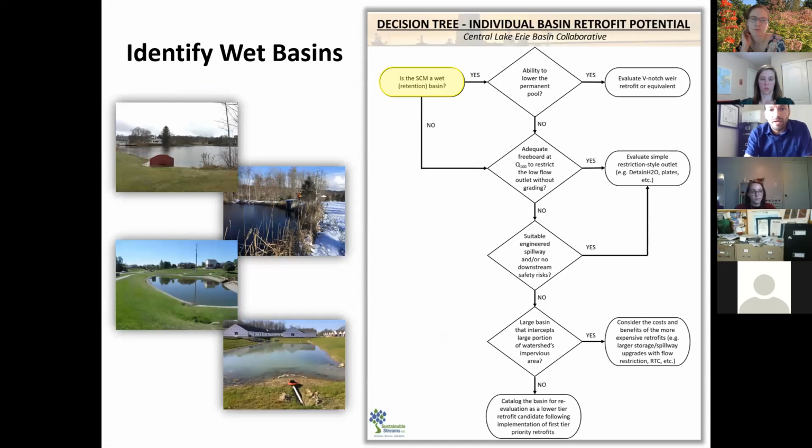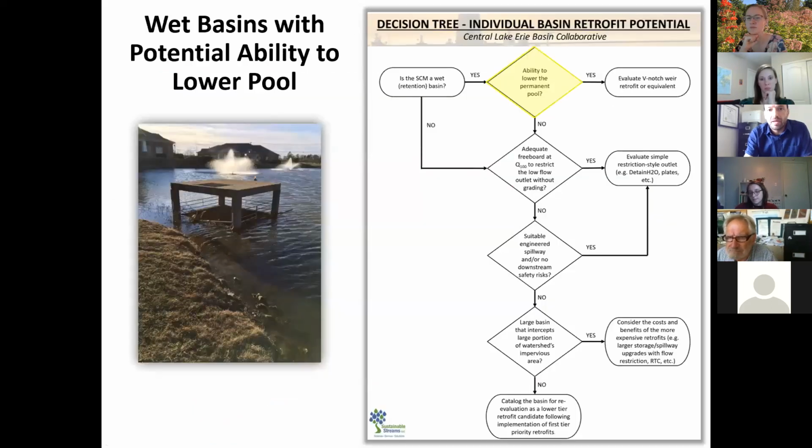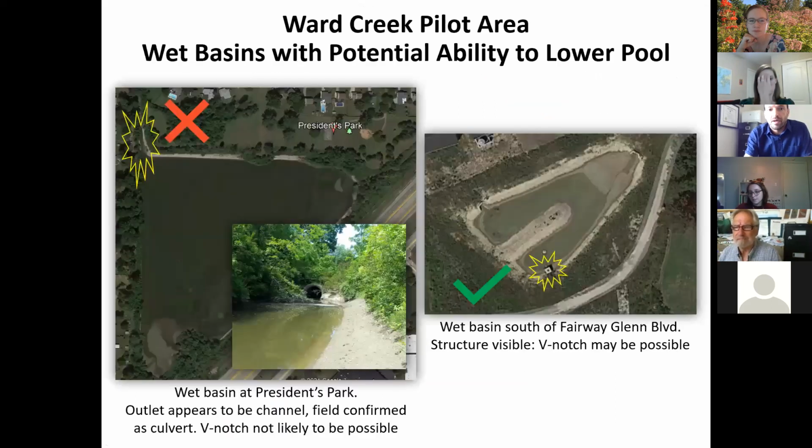So walking through the Ward Creek case study here, first step is to identify the wet basins. In Ward Creek, the subwatershed here, we've got 95 total basins that we found. 52 of them are wet. And then we look at, do they have the ability to lower the permanent pool? On some of them they do, like this basin right here where there's a clear concrete structure, an obvious ability to lower that permanent pool.